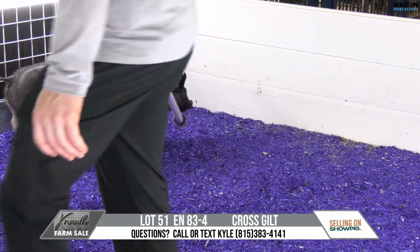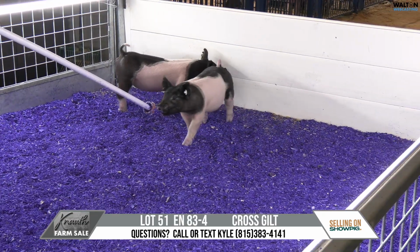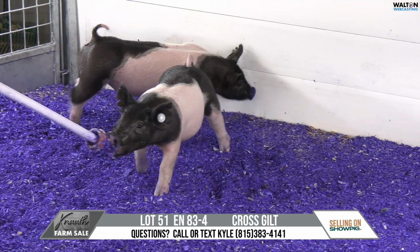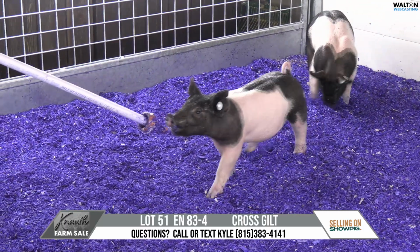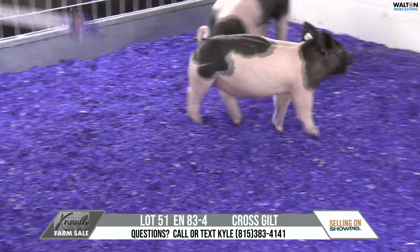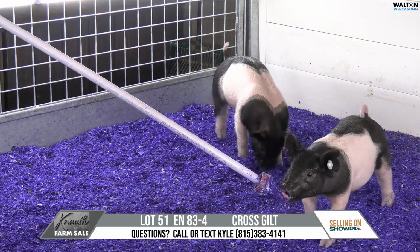To kind of put that in perspective, one of my favorite little pigs we've raised would be a Lead the Way that's currently at Laird's. And he was a result of combining Turn and Tricks, whose mom is 81-5, with 82-8. So it's kind of the inverse of that. That's how my brain thinks, I guess.